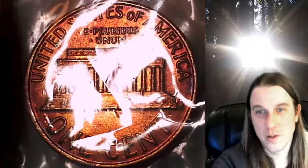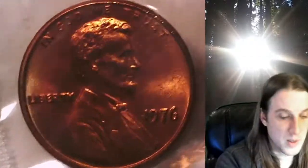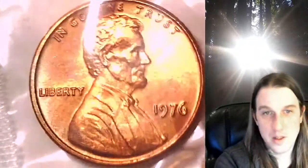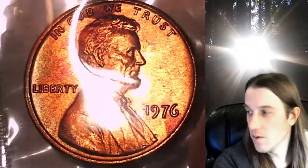This one's got some toning too. Just a little bit of pink. Kind of some interesting textures and tones on the reverse. One might turn really pretty someday. This is interesting. This one's toned too. Doesn't quite show as well, but there's kind of like a green silver over on the side here.